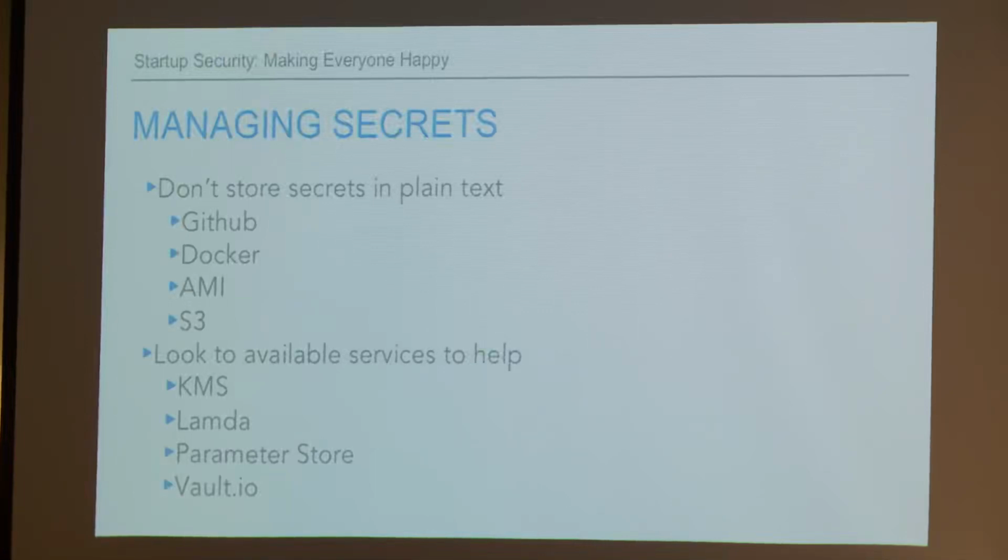Look for available services to help. Amazon has KMS, which does encryption for you. You can encrypt your secrets and then decrypt them on the fly when you need to. Leverage something like a Lambda function to do all that. Amazon has something that I'll talk about in a little bit, called Parameter Store, which allows you to store encrypted secrets and retrieve them later. And lastly, HashiCorp has this thing called Vault, which is a password manager for your infrastructure. We've looked at that a little bit, but I've never found that it was right for us, but it doesn't mean it's not right for somebody else.